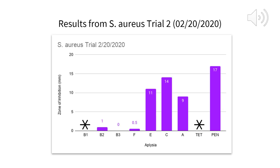In this second trial of Staph aureus done on 2 of 20, penicillin has the greatest zone of inhibition of 17 millimeters. Aplysia C and Aplysia A are staying consistent with having the greatest antimicrobial properties close to penicillin, with Aplysia C having a zone of inhibition of 14 millimeters and Aplysia A having a zone of inhibition of 9 millimeters. In this trial, we were able to get a good look at the antimicrobial properties of Aplysia E.